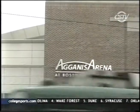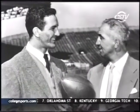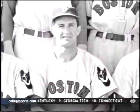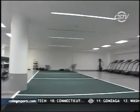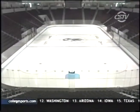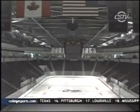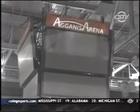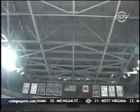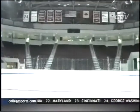Named after Harry Agganis, an All-American who played both football and baseball for the Terriers and eventually went on to play for the Boston Red Sox, the Agganis Arena is a state-of-the-art multi-purpose sports and entertainment center that seats over 6,000. In terms of hockey, the facility is equipped with all the latest technology. There's a four-sided center-hung digital scoreboard, and a ribbon board that circles the entire bowl and is incorporated with the scoreboard as well. It's all the latest amenities.